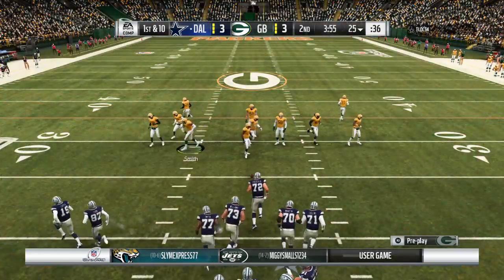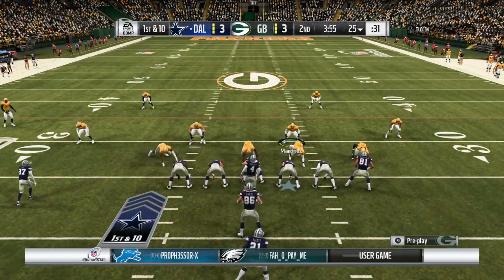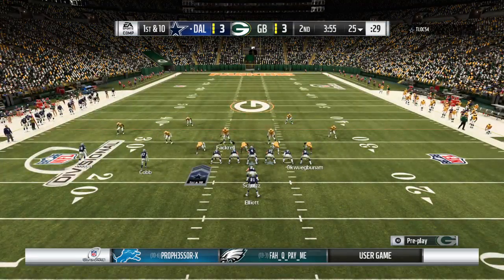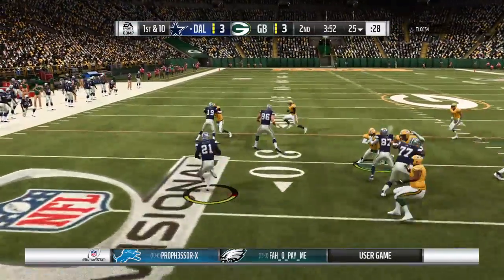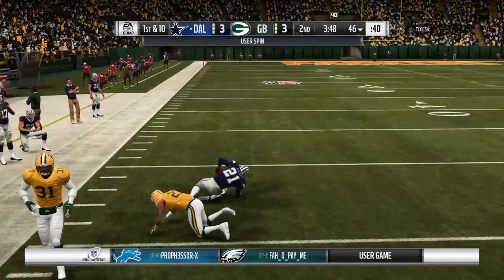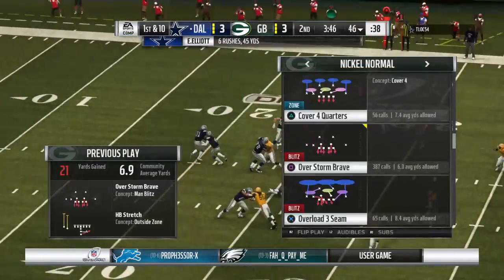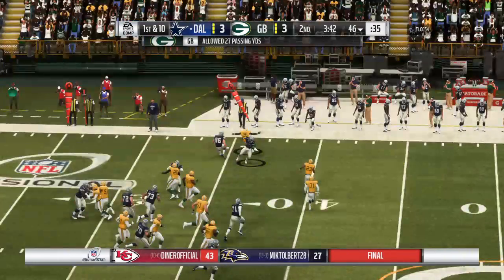So Prescott and the Cowboys now with a 1st and 10 at their own 25-yard line. Swing to the right. They start on the ground with Elliott. Look at the spin. Balance. And they work this well upfield across the 45. That's good for 21 yards and a first down.